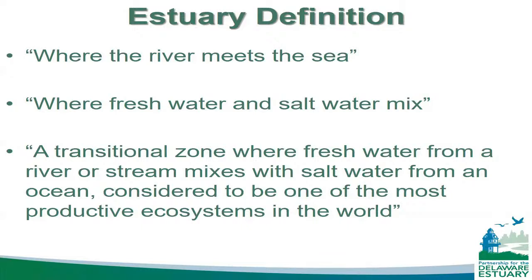And there's scientific debate whether or not you can go up into the two different waters, how much of the estuary extends beyond the mixing. But really, it's just where water mixes.